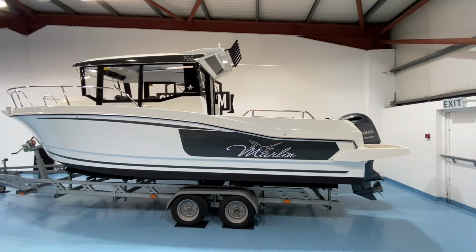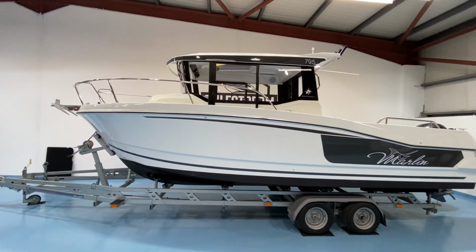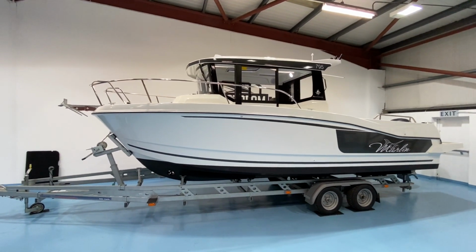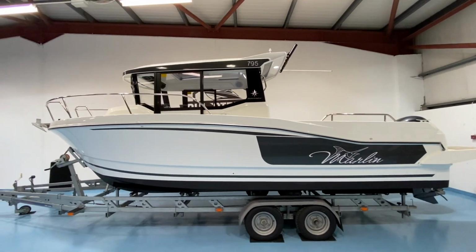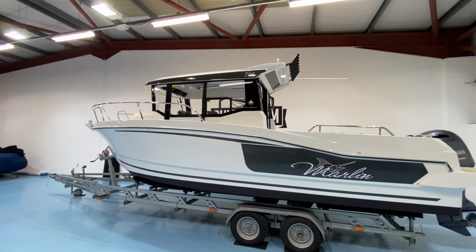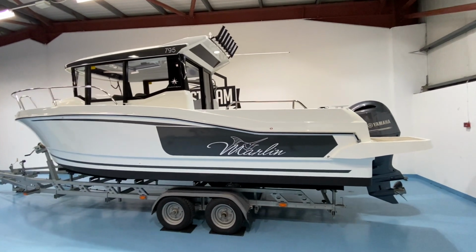Inside profile, I think it's a really mean looking boat. She's very purposeful looking with that reverse rake to the forward windscreen and the overhang at the front, as well as the overhang and rod holders at the back of the wheelhouse. And then the black glass inserts, full glass screens with the black panels. She really does look smart, like an explorer sort of style.